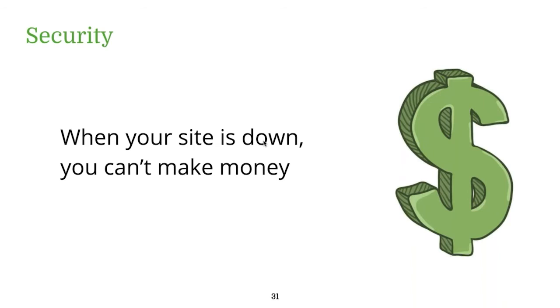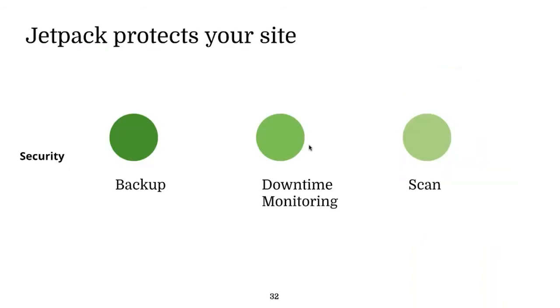Thank you. So when your site is down, you can't make money, as I was saying. So what Jetpack can do is protect your site to make sure that it stays up, or if it goes down, that you can get it back up quickly. Because I know, especially if you're starting out in WordPress, it's really overwhelming. It's hard to understand all of the different security threats and how to protect your site. So the good news is that there are security plugins that can handle this for you. There's Jetpack, there are many other ones that you can look into. I'll just talk about Jetpack today.